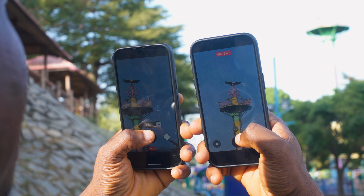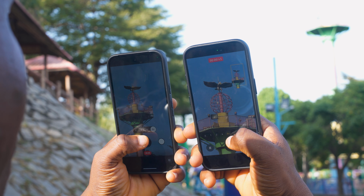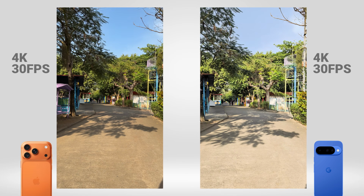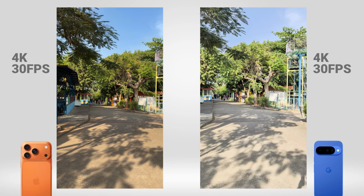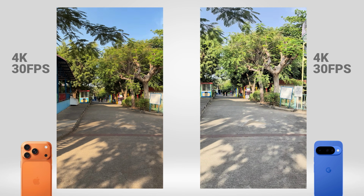Now let's switch to videos, where most people, including me, are always quick to crown the iPhone as the best when it comes to video recording. Now, in this clip shot at 4K 30 frames per second, the Pixel 10 Pro quality is actually really impressive side by side with the iPhone. But in terms of stability, I think the iPhone video is a bit more stable.